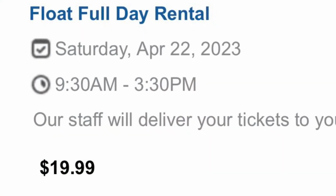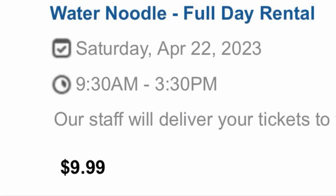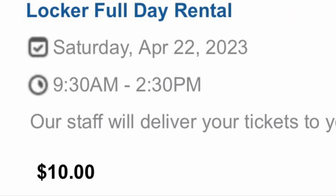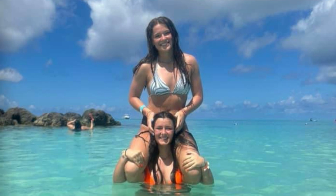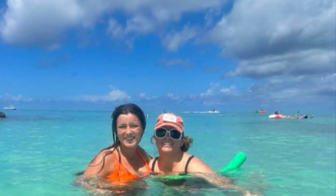We did go ahead and rent a float for the full day, and we rented a pool noodle and a locker for the full day. I believe it was like 20, 10, and maybe 10 again. You're going to want to do that beforehand on your Carnival app, because all of this stuff kind of rents out. We were going to do a paddleboard or like a big 3-wheeler that floated, and we didn't, and we should have. So this place was gorgeous.